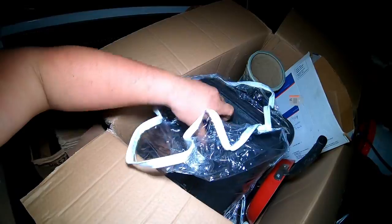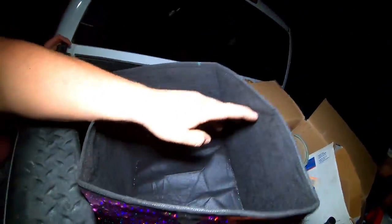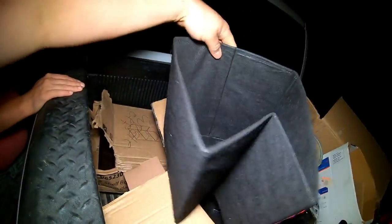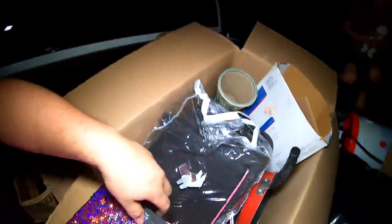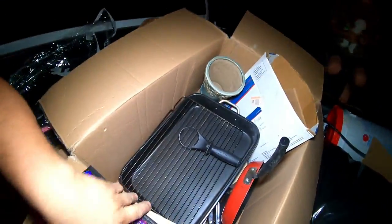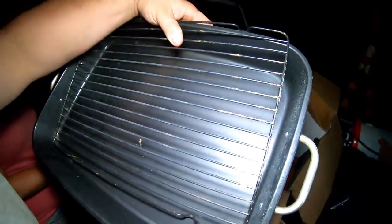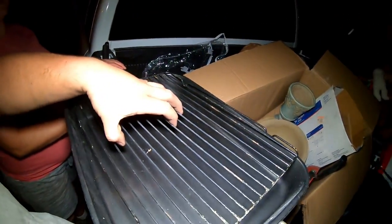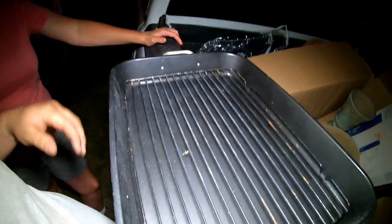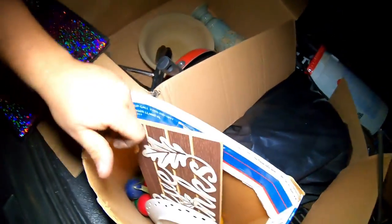I got this whole box of these collapsible sequin boxes. See that? I thought those would probably do pretty good at a flea market. This thing here, I thought you might want, because it's like a pan, and then you can set that thing in there like that. That's pretty nice. It needs to be cleaned up, but it's decent enough.